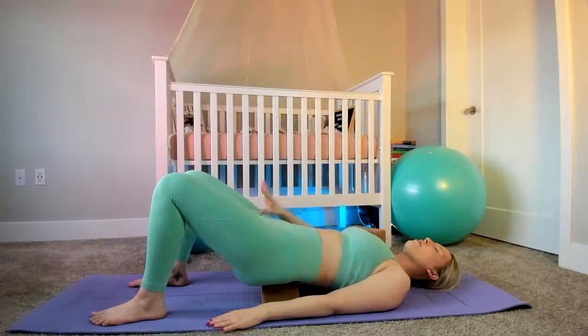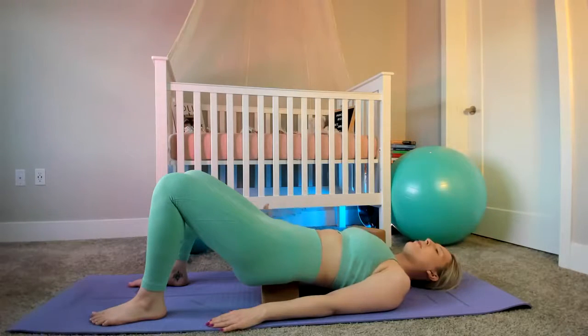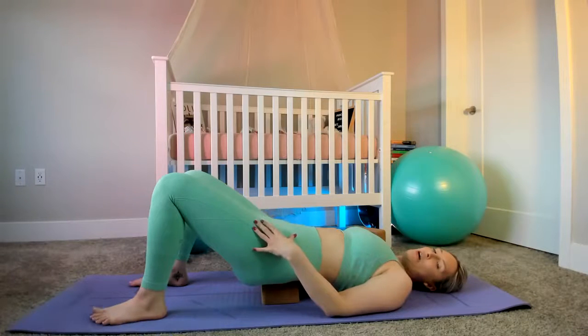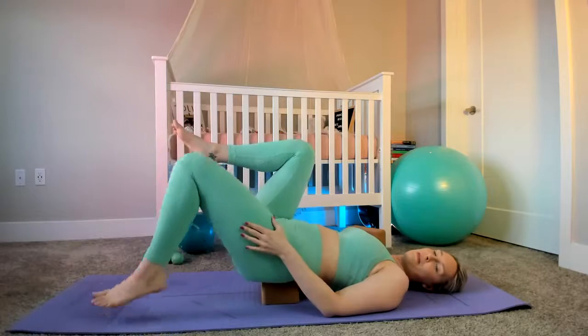You can even think about when you're inhaling in, you can even try to do some Kegels. So I'm squeezing and then I'm relaxing on the way out, okay? So the next step here is now we are going to take our knees up. So we're just going to lift them up here.